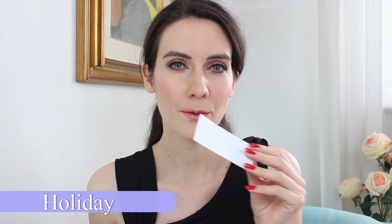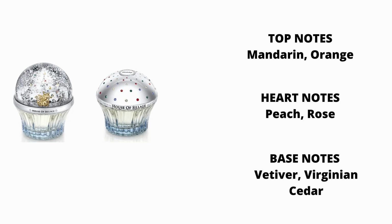And the last fragrance that I'm going to talk about is Holiday. And you guys, the limited edition bottle of this fragrance is absolutely stunning. I was trying to detect why I find this fragrance to be so unique, and I find this fragrance kind of Christmassy. It has top notes of mandarin and orange, heart notes of peach and rose, and the base notes are vetiver and cedar. I was trying to detect why this fragrance feels so special to me, and it's because it reminds me of Christmas, but it reminds me of Christmas when I was a child.